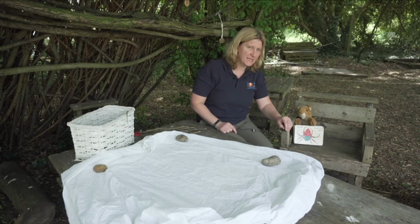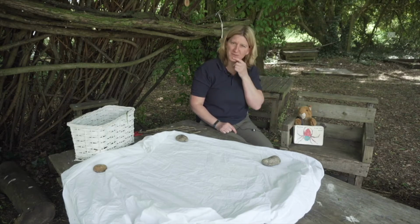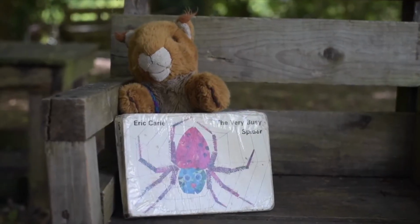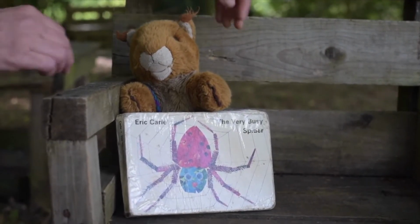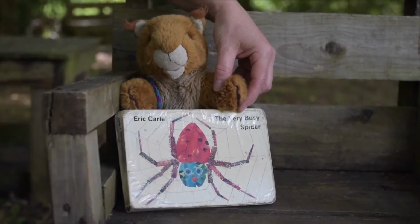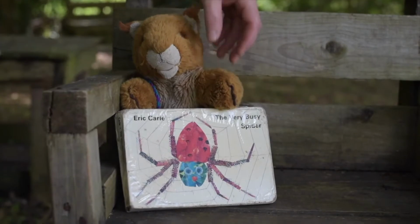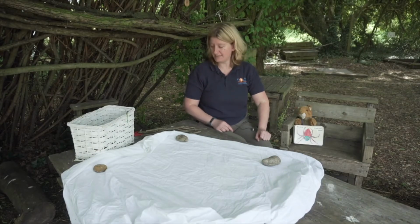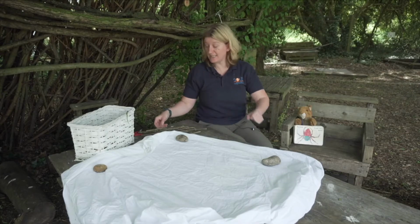And she is holding a book. I wonder if you know what that book is. Do you recognise it? Now, little squirrel, I'm sure you're holding that book for a reason. Maybe it will give you a clue about what I'm going to draw. Can you guess?